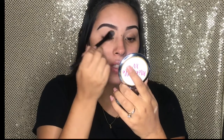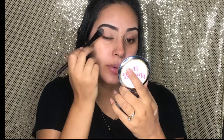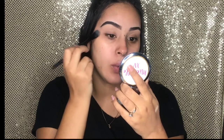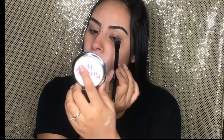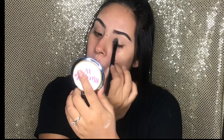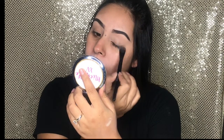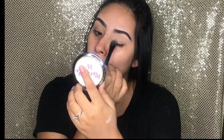And I'm sure there are different kinds of eyeshadow primers that are tinted, just in case you want to hide your under-eyelid color or any veins or anything. But I'm going for the nude first, and then I will eventually try different eyeshadow primers that have a tint to them so I can let you guys know which ones work out best for me and if they're really worth it.